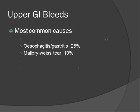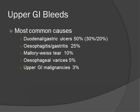Okay, so duodenal gastric ulcers, esophagitis, no one said, that's quite a common cause. Mallory Weiss tear, esophageal varices, and upper GI malignancies account for about 3%.